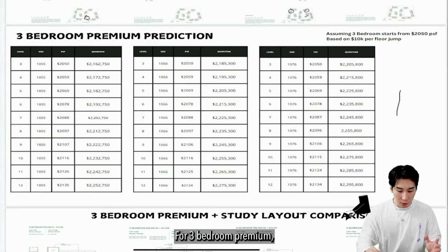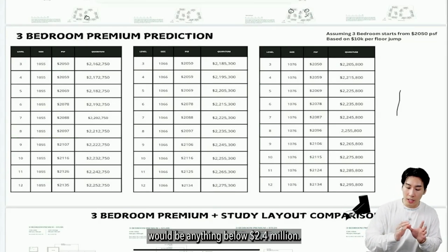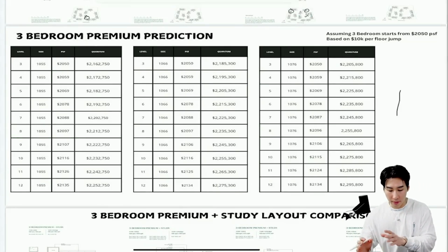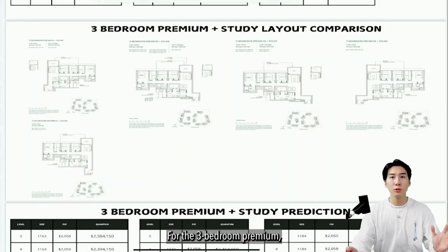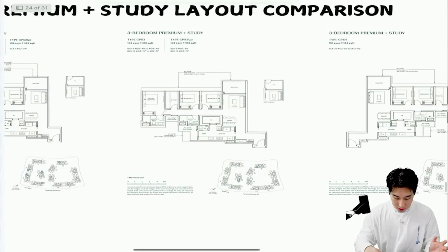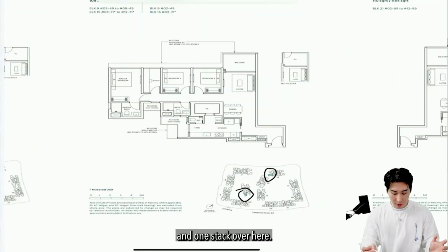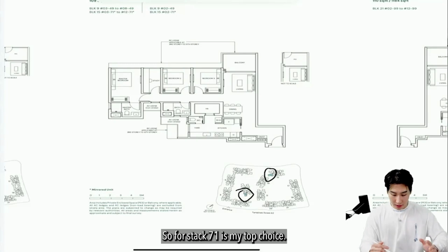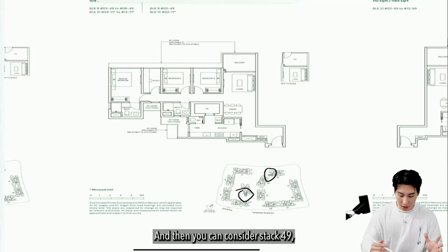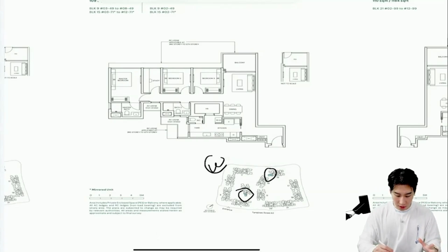For 3-bedroom premium, the price that I feel you can still consider would be anything below 2.4 million. For the 3-bedroom premium, my top choice would be CPS3 because of the facing. They have two stacks, one stack over here and one stack over here. So stack 71 is my top choice, and then you can consider stack 49 low to mid floor as well over here. Okay.